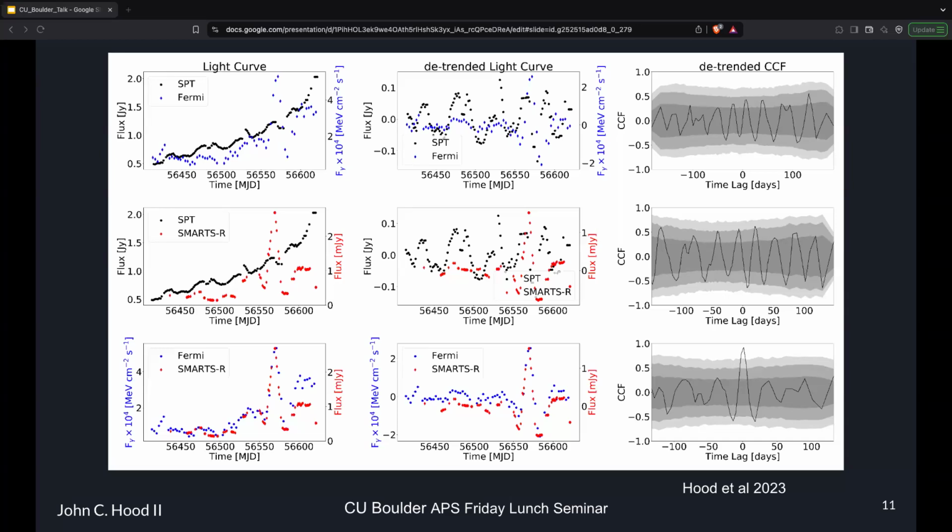Just looking at these, you can see there's nothing between SPT and Fermi, nothing really between SPT and SMARTS. For SMARTS and Fermi, we can see that there's still this correlated peak where that flare happened. To quantify that even more, we did a cross correlation function for the detrended data. Again, we can see there's really no correlations. Trust me, the block is in the way, but there's no peak at 0 for the top block. There's nothing there, but then we get a very significant measurement for correlation between optical and gamma rays at this point in the first year, which is where we see this very short time scale flare going off.